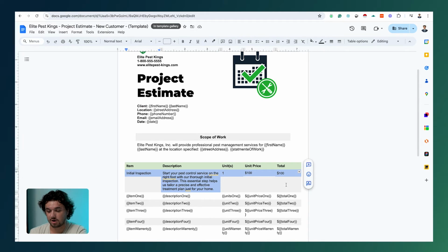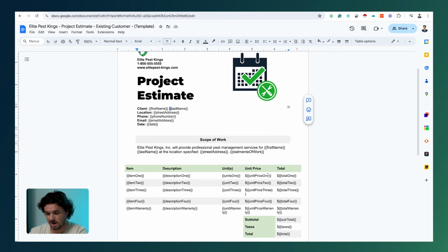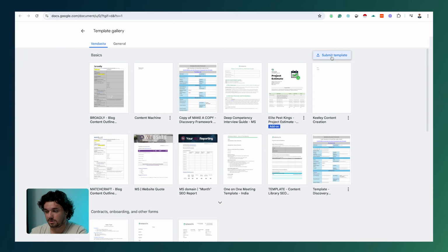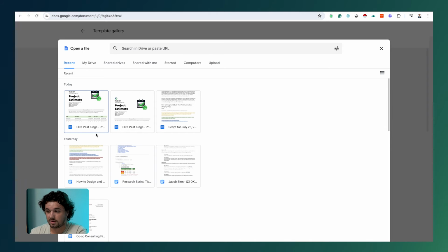The only difference is that our new customers are going to have this extra field here under services where it's going to say initial inspection and have that initial $100 fee. Whereas when we look at the template for our returning customers, it's not going to have that field. To ensure that you're going to be able to access your template within Zapier, it's crucial that you submit the document that you've created as a template in your Google Docs. So to do that, you're just going to go to Google Docs, select Template Gallery, and then submit a template, select the document, and from there find your file in Google Drive, select it, and it's going to be added there. And then you're going to be able to access that document within your Zapier automation.